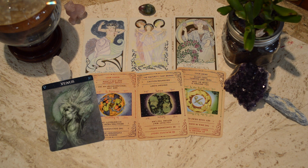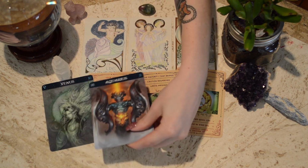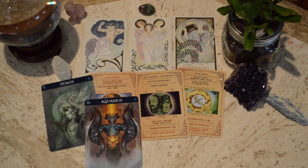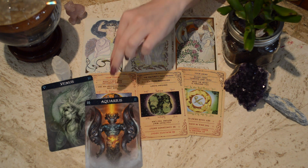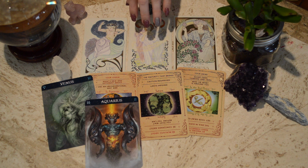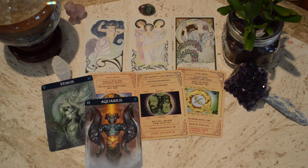Wow, okay, what else? Oh my gosh. Here's Aquarius again. I'm just going to put it on top of Aquarius. Second Aquarius card, again, my friendship card. That's a really strong sign to me, though, that although I do still feel a heavy water influence here, Aquarius is in there as well.